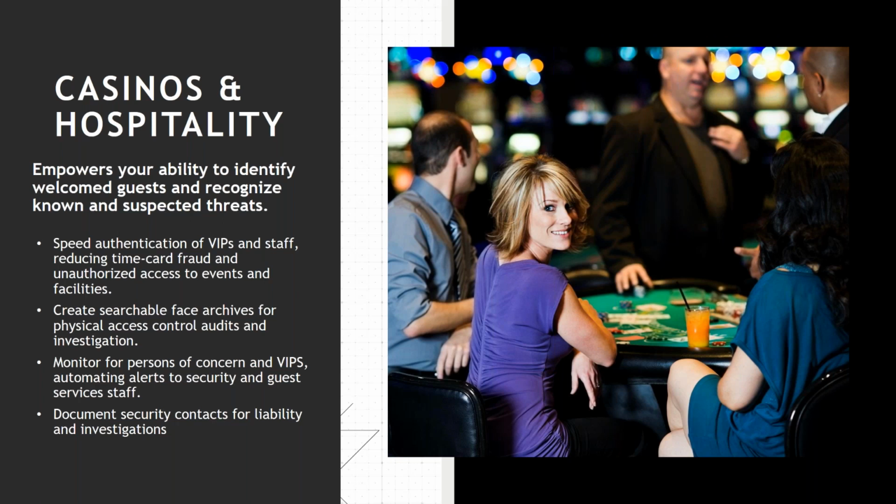But in a casino and hospitality environment, you could very clearly have a VIP list as well. Someone who would opt into that program, consenting to having their photograph logged in a database. And maybe when that person walks into the front door, a notification is sent to the concierge service, who meets them in the lobby, offering that degree and level of customer experience.